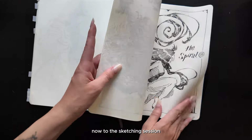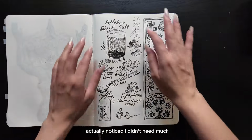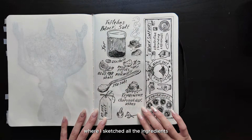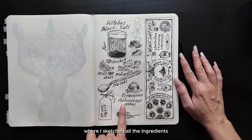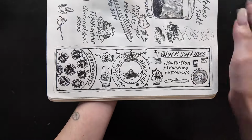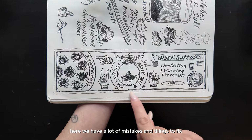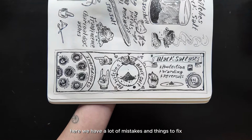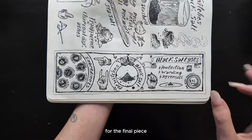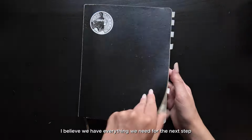Now to the sketching session. I actually noticed I didn't need much, so I just did a page study on black salt where I sketched all the ingredients and then tried to draw a whole label for a small jar. Obviously, here we have a lot of mistakes and things to fix, but I think this will provide a nice base for the final piece. So, I believe we have everything we need for the next step.